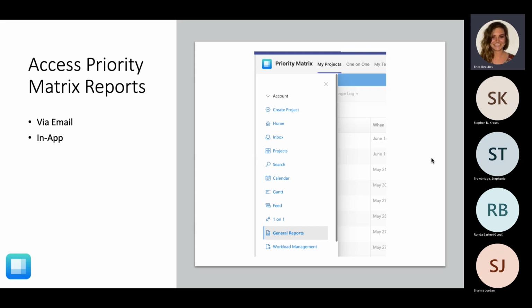The second place is going to be in app. If you look at my screenshot, this is a picture of the Priority Matrix integration through Teams, also available through the web application, where you can access all of the general reports, which will include the ones emailed to you and more that aren't being emailed. And then you're also able to see the workload management report, which it's not really fair to call a report, but we're definitely going to look at it today because it's incredibly helpful in terms of understanding the workload of each person on your team.